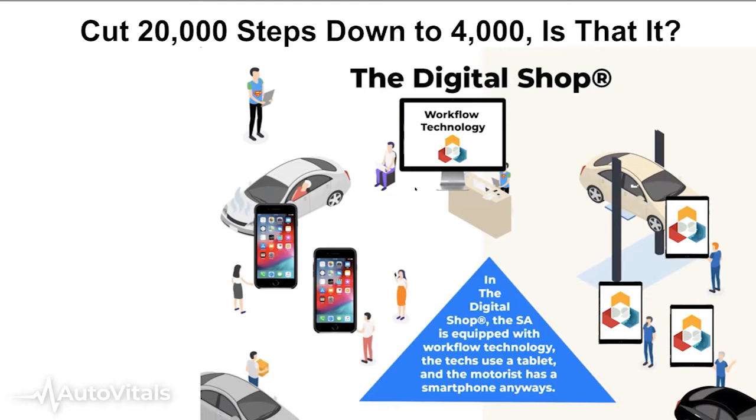And not to forget, this is nothing new. We have all become accustomed to using a smartphone more as a computer than a phone, actually. So we're just trying to level the playing field here and not only turn the digital communication to the motorist on, especially in times like these, but also use the same technology to create a higher efficiency. Techs have a tablet and the service advisor has a workflow technology. That's the topic of this presentation.